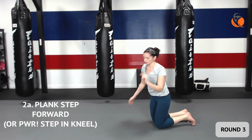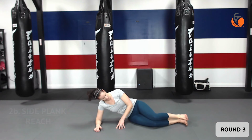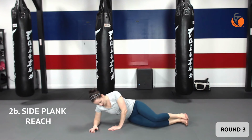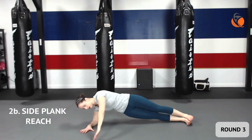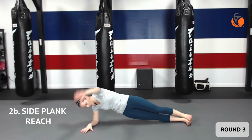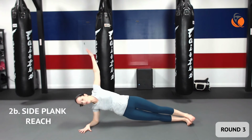Very nicely done. So last time through our side planks here. We're going to come up, squeeze through that lower and upper obliques, pull up, arm goes wide. Here we go. 1, 2, twisting, 3, 4, that's it.